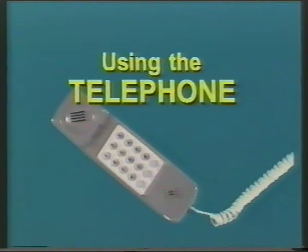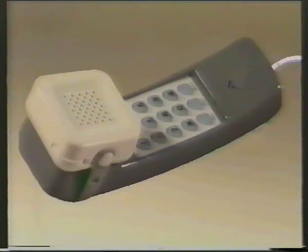Telephones are another big problem for most deaf people, and various adapters are available. The telephone may have an amplifier built in, or there are various portable amplifiers which can be added onto the handset. This man is using the telephone with his body-worn aid. He needs to adjust the position of the phone to get the clearest sound.